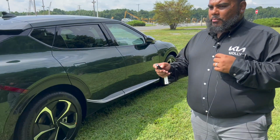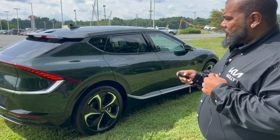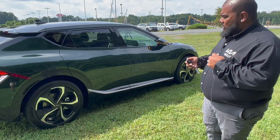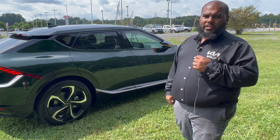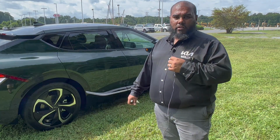Now when you're backing up or you're going forward, there is a little bit of lag, but don't be worried about that. And that's just in case you end up being in a tight spot and you need to get out or you need to get in. That's the easy way to get in and out. Now let's take a look at the interior of this EV6.